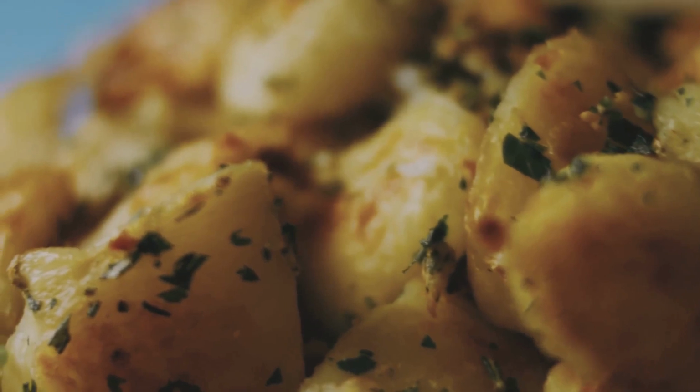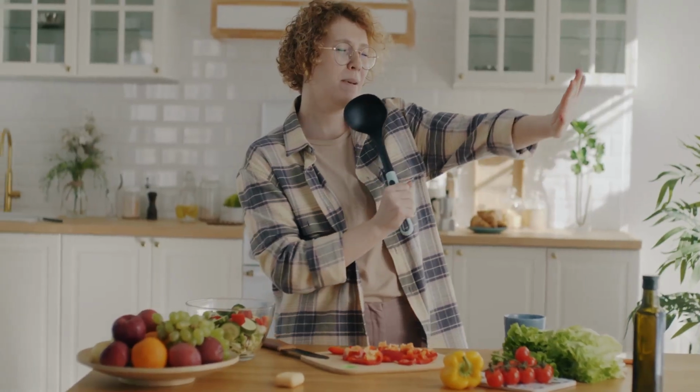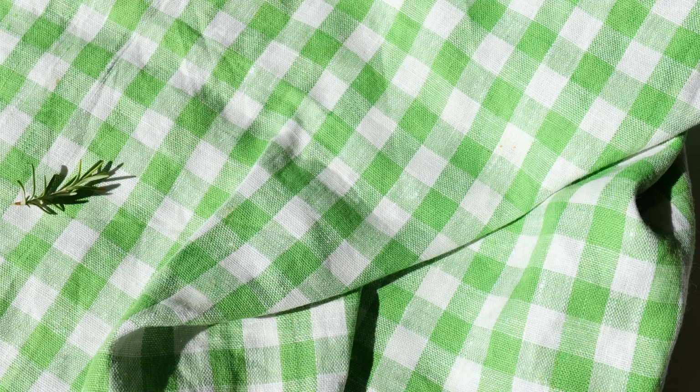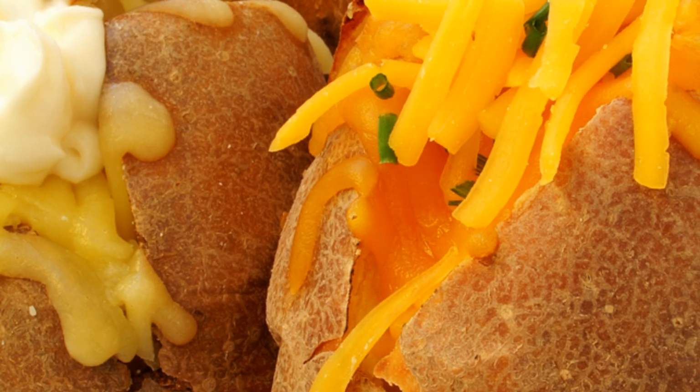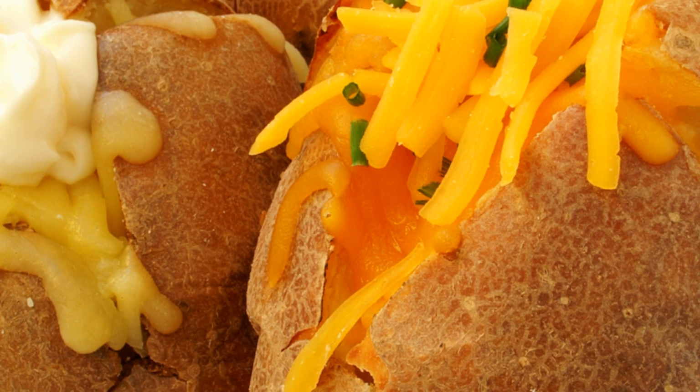Chapter 4. Broccoli and cheese baked potatoes. Don't turn your nose up at this one, you muppets. This is not your grandma's bland broccoli casserole. We're talking creamy, cheesy, broccoli-packed baked potatoes that are as delicious as they are comforting.